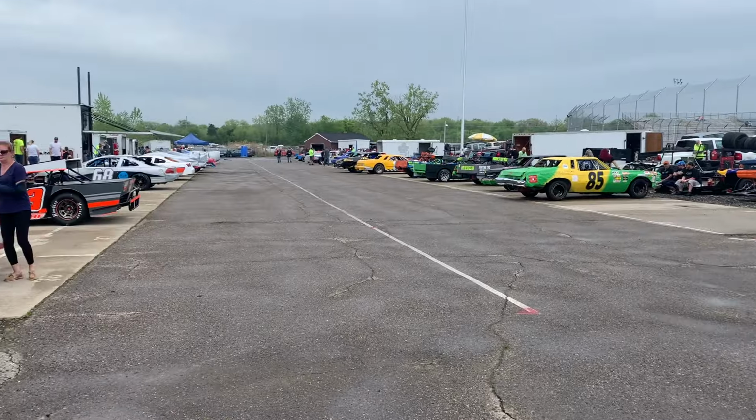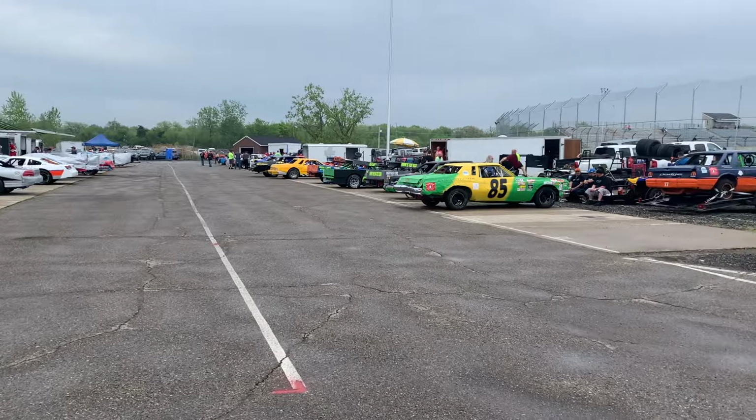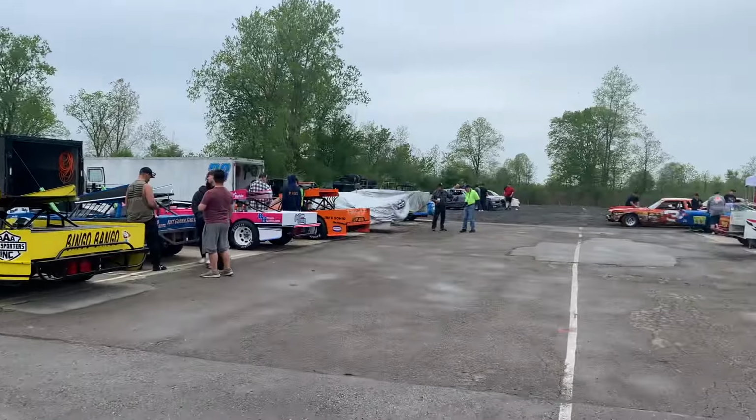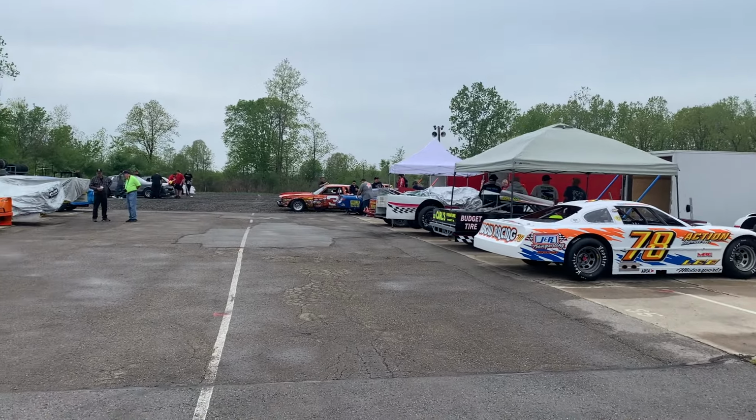Really nice field though here at Flatrock. Hopefully we get this race in. A lot of factory stocks, which is cool. A lot of factory stocks down there. So, anyways, let's go take a look at the track real quick.